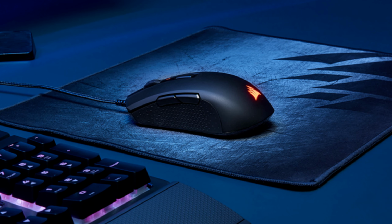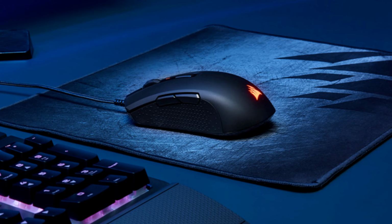To conclude this mouse though, it is only $39.99 and is honestly a very good mouse to start off with if you're trying to start gaming.